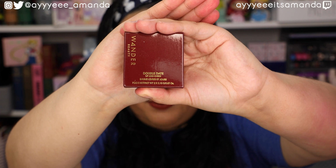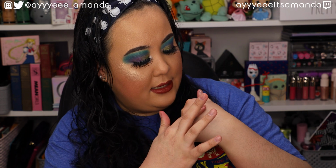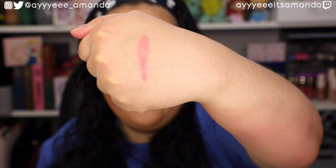And we just talked about Wander Beauty, but we have a different product, which is the Double Date Lip and Cheek, and it retails for $22. This is the shade Rendezvous. Ooh, beautiful cream blush. Yes, I have been obsessed with cream blushes lately. This is what Rendezvous looks like.